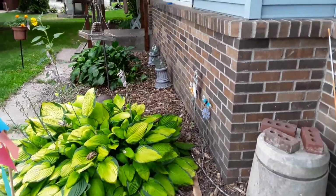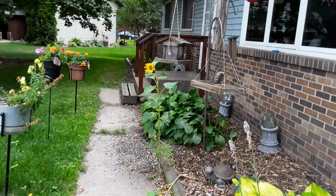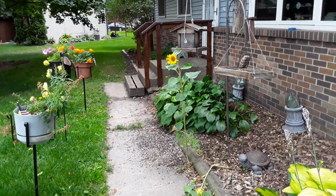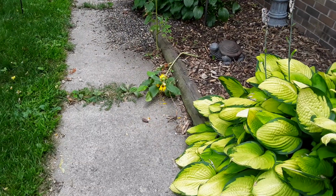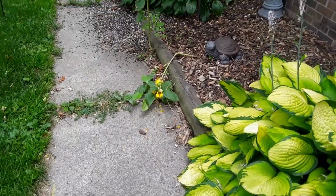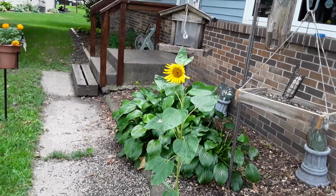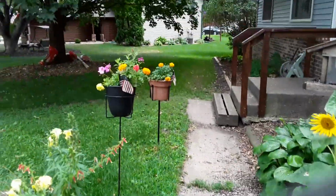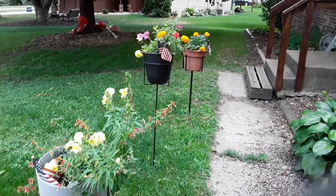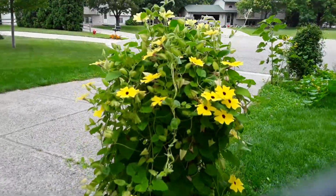Okay, so we have a sunflower that the birds planted. And some get lazy, like this one, and some do not. And there's not much change with all these. This is looking good. And of course, there's this.